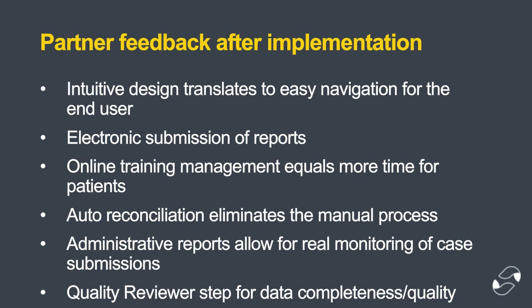And finally, for those partners that enable it, the quality reviewer role is also very useful, as it allows the partner to monitor proficiency of their staff, as well as confirm report completeness and accuracy prior to submission to Gilead.